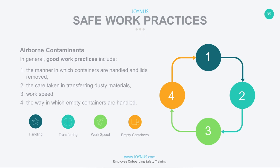Finally, there are some additional safe work practices that can reduce risk at your worksite. 1. Be gentle handling products. 2. Take care when transferring dusty materials. 3. Work at a manageable pace. 4. Be careful when emptying containers.